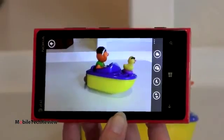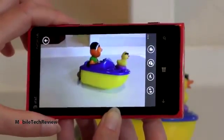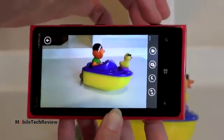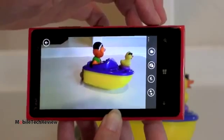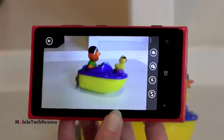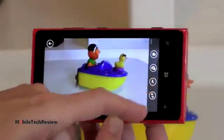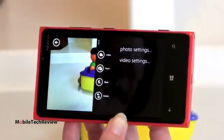And now we're looking at the camera here. Nice sharp viewfinder. I really can't get over how nice the screen looks. So to launch the camera, you just press and hold the camera button. It's as easy as that. You don't have to worry about finding your little icon or anything like that. You can switch to video mode up here. You can shoot 1080p video. You can switch between which camera you're using, control your flash. Get to more settings over here.